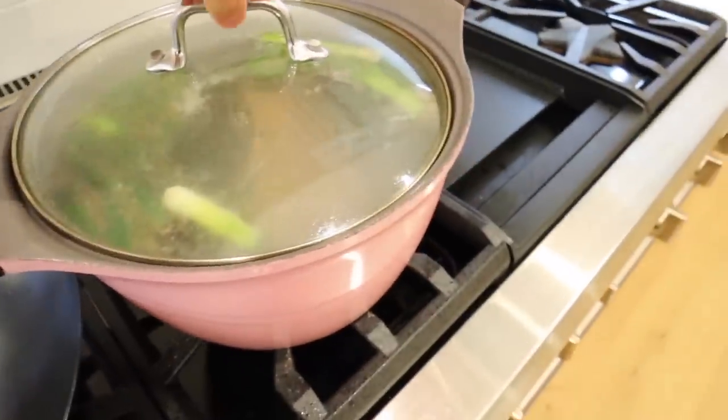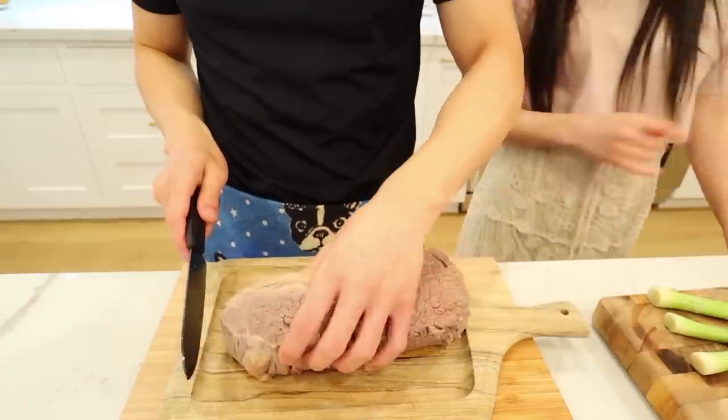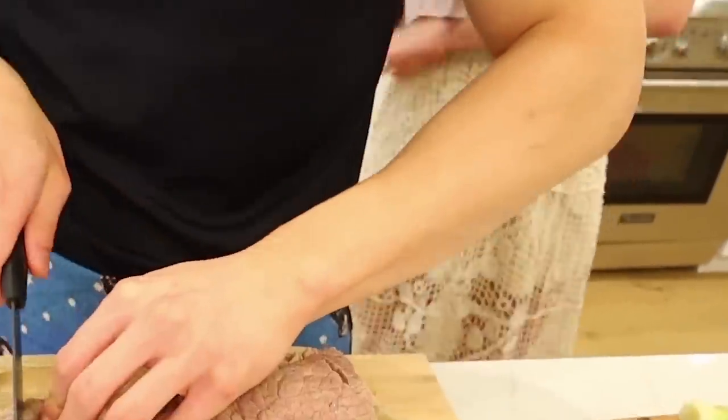So 5 minutes of boiling is up. It smells so good. Whoa. Now you're supposed to rinse it in cold water. You wanna cut it into chunky slices. So the inside's still not fully cooked yet.